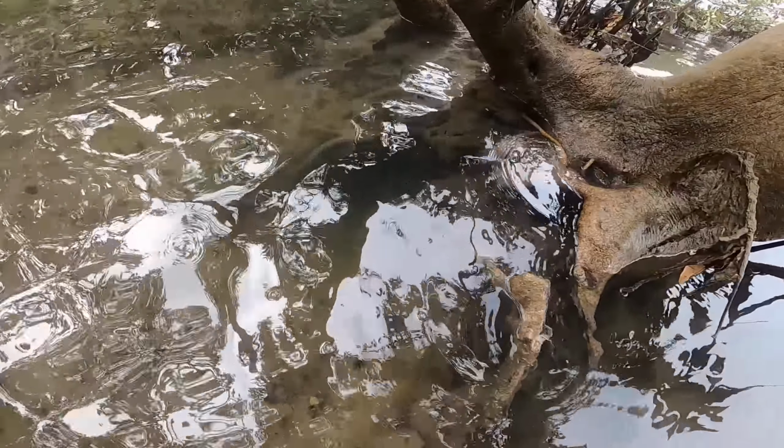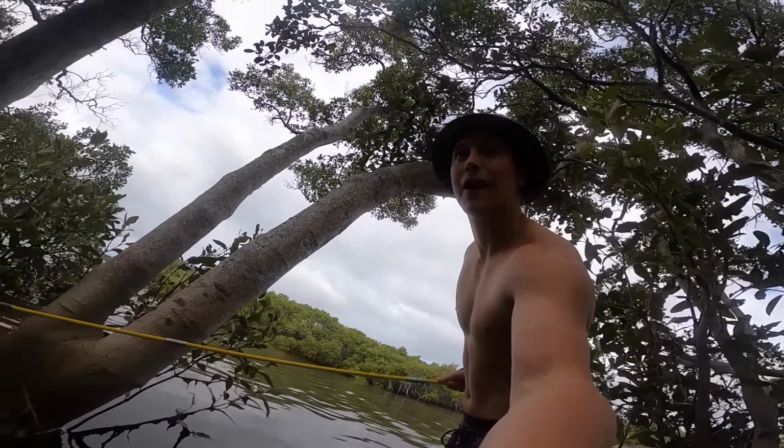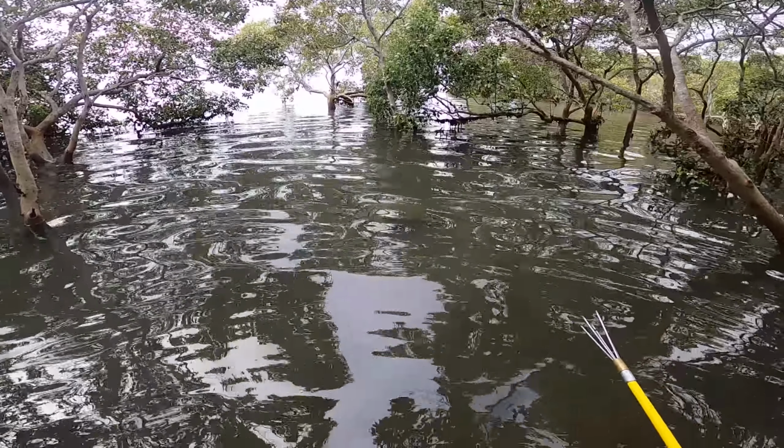Look at the bloody size of that mud crab hole. That's a beauty. All the crabs are going to be hiding deep down in their holes. Can't see a thing. Oh my goodness.